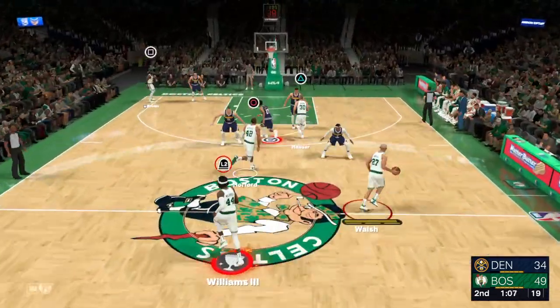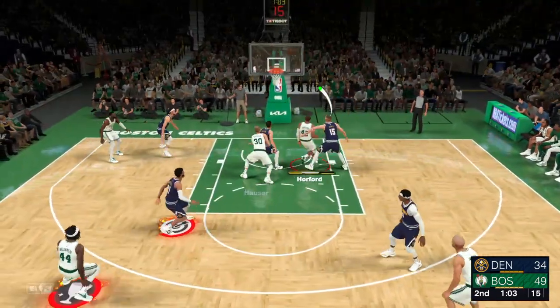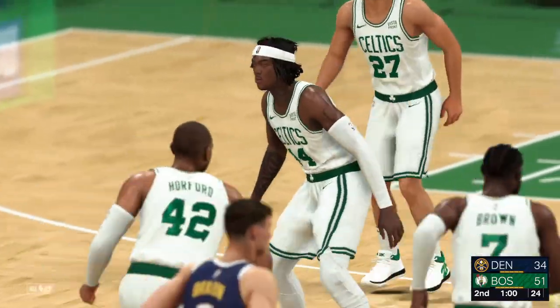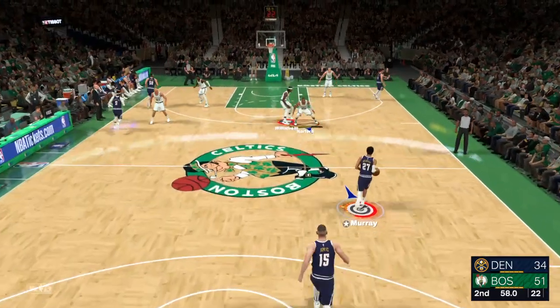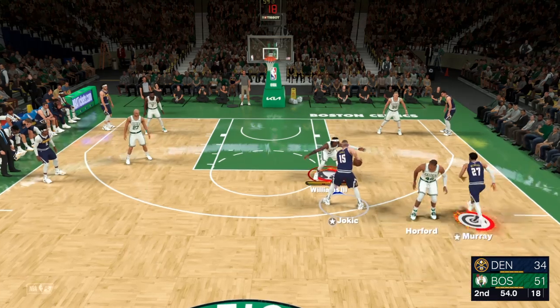And it's Williams with the ball for the Celtics. They can look forward to the Rockets arena after this matchup to take on Houston. It's game 1 of a 3-game road trip. Just make sure you keep getting him touches. I mean, you love what he's doing at the offensive end. Don't go away from it. Murray, the pass to Jokic.